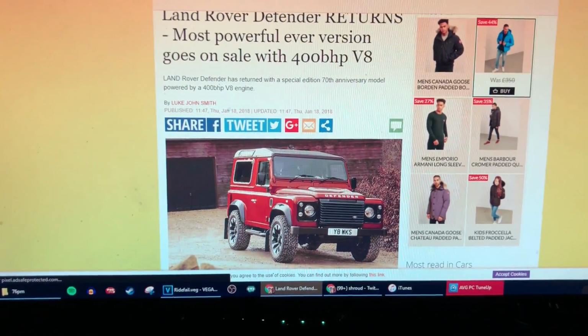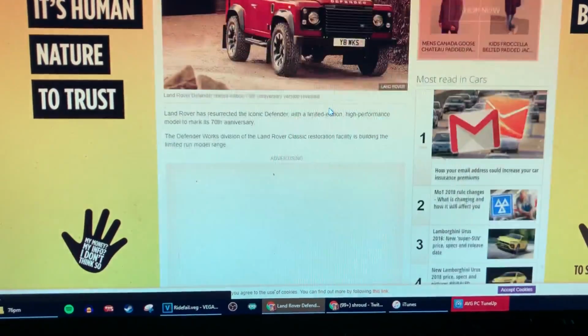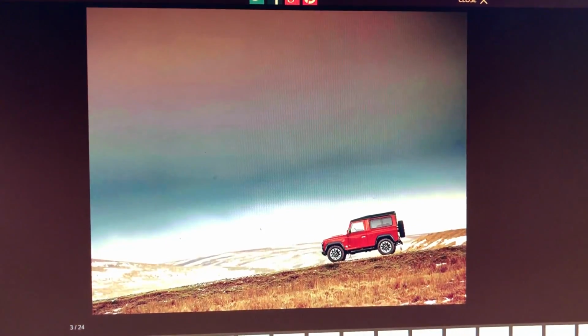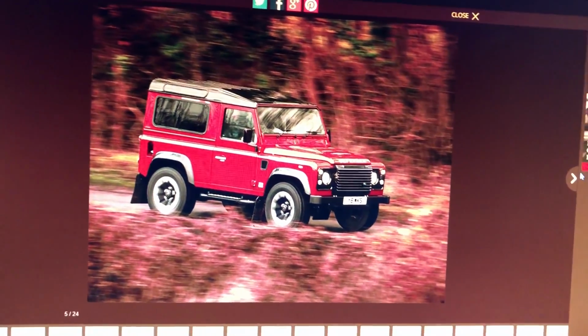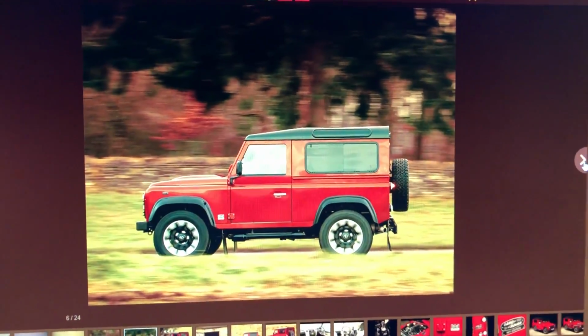dude, the more I love that Defender, the more I'm thinking about that 70th anniversary one they've released. If you don't know what I'm talking about, I'll show you in a second. This right here is the 400 brake horsepower V8 70th edition, which I believe is £150,000, but they're only making 150 of them. So it's a very rare selection. I think you have to send them a letter saying, hey, I'd like to buy one. And then they look into who you are, if they approve, and if you pass the test, then they'll let you do it.